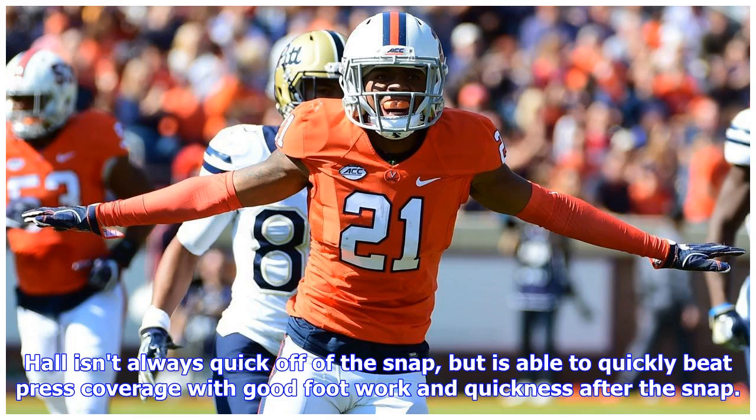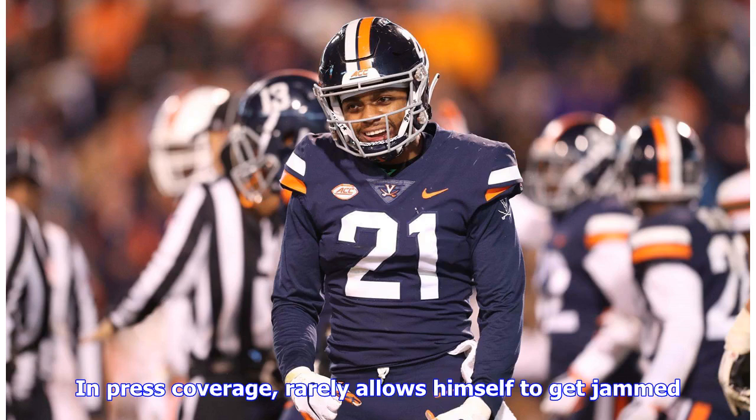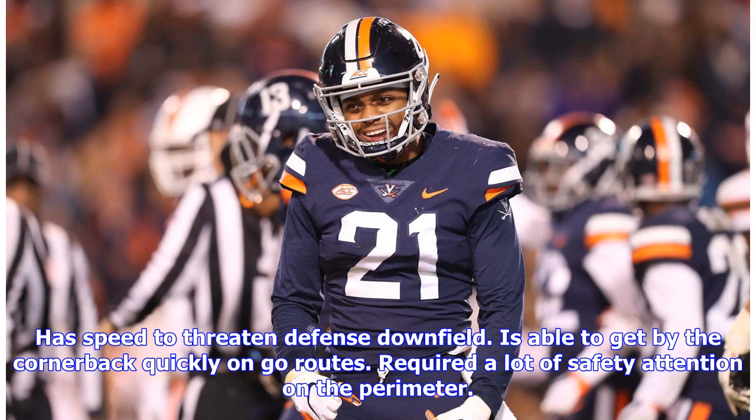Hall isn't always quick off of the snap but is able to quickly beat press coverage with good footwork and quickness after the snap. In press coverage, rarely allows himself to get jammed. Has speed to threaten defense downfield. Is able to get by the cornerback quickly on go routes. Required a lot of safety attention on the perimeter.